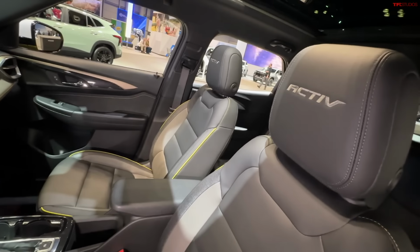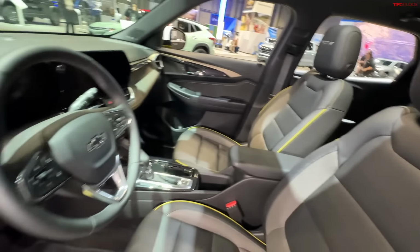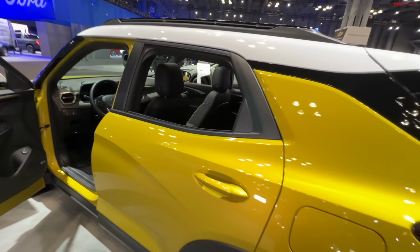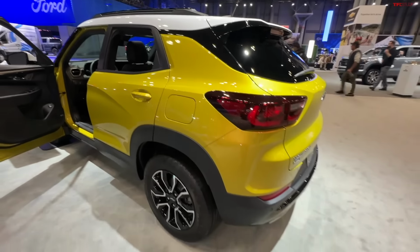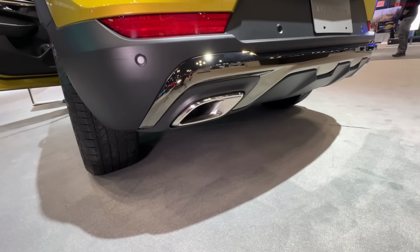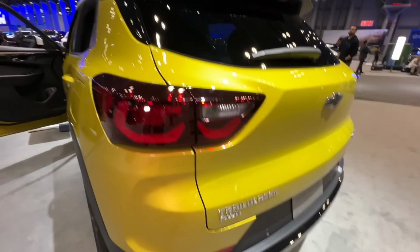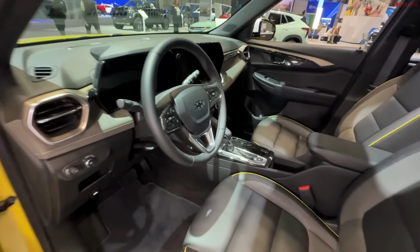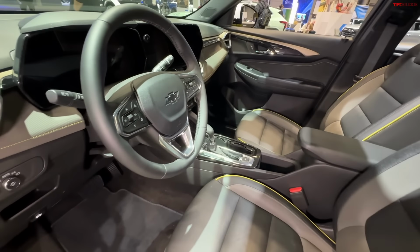So this is another version of it. It's called the Active, so slightly different theme, different colors. I love the two-tone once again, white and yellow. And slightly larger exhaust pipes here, just a different look. So this is what Chevrolet has to offer. Now let's take a look at the next competitor.